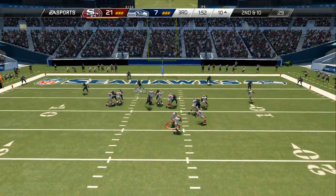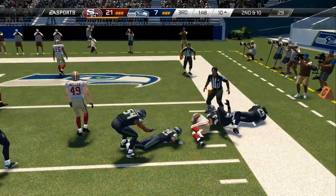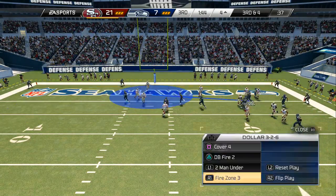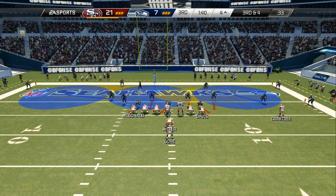Play number six coming up on this drive. Frank Gore gets it here. The tackle is made. Nice situation here for the offense. They're winning the football game. Now they're in the red zone. Let's see if they can come up with a play that fools the defense.